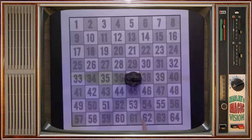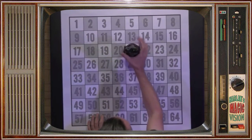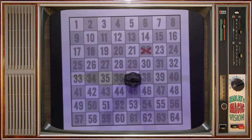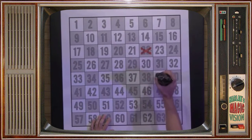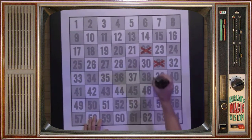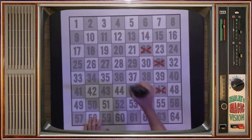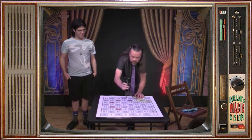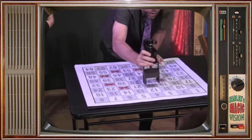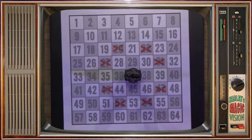So, if it's starting here on number 37, it could move 2 spaces up and then 1 to the side there. Or, it could move 2 spaces over and 1 to the side here. Or, 2 and 1. Or, 2 and 1. Just like that. It can only move to those 8 spaces.